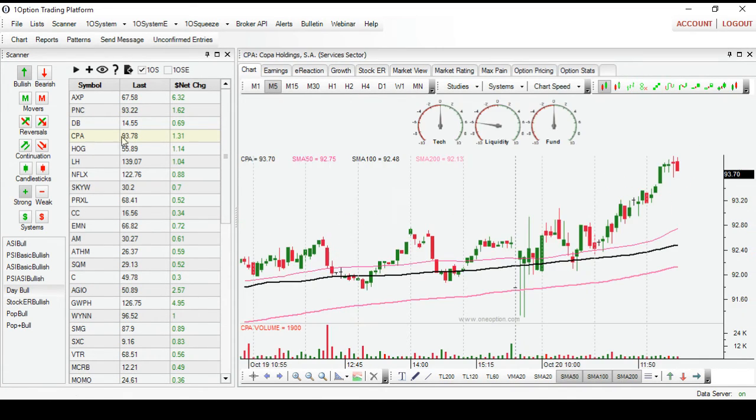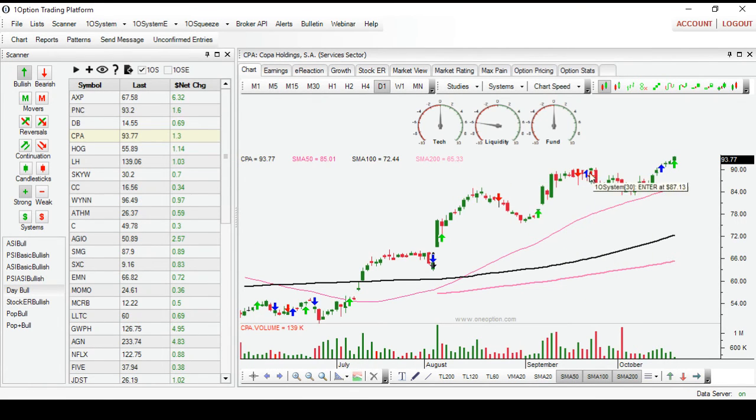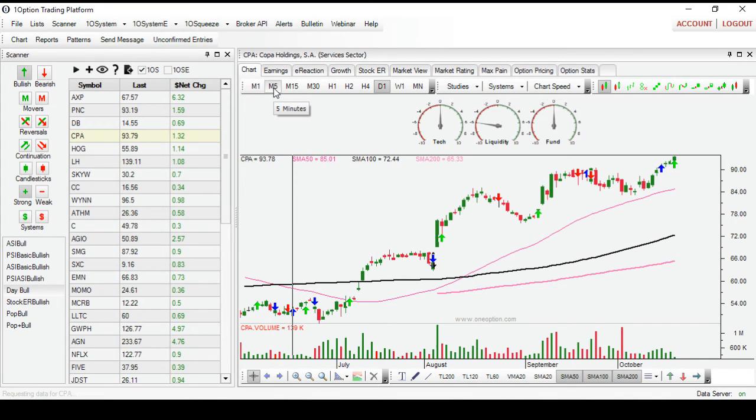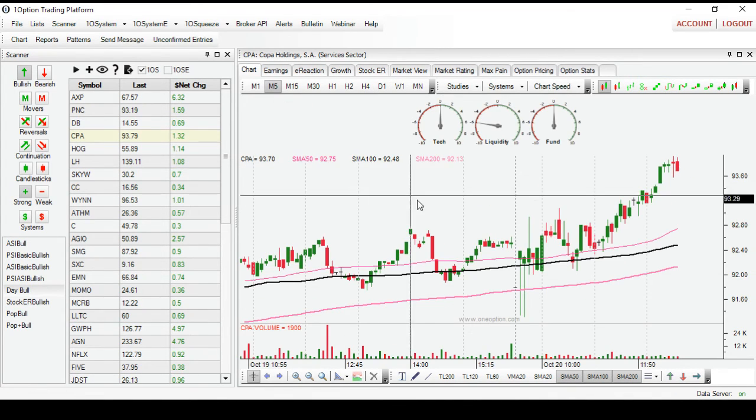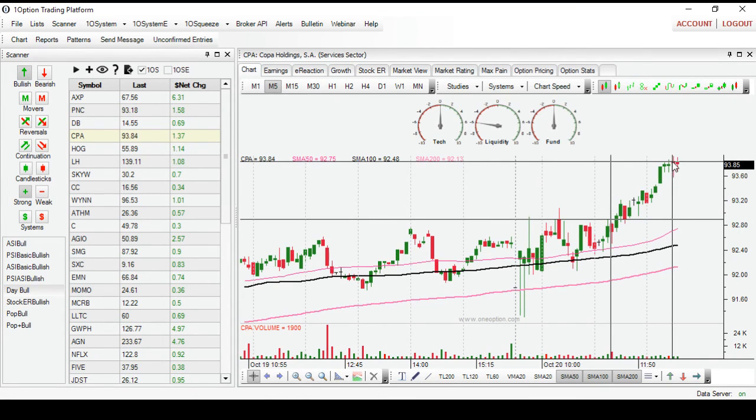CPA. Let's go back out to our longer term chart. Gorgeous compression right in here. Really, really nice. Okay. We've got our breakout. We've got our buy signal. Heavy volume. Looks good to me. Get a nice compression in there. Get your breakout moving higher.